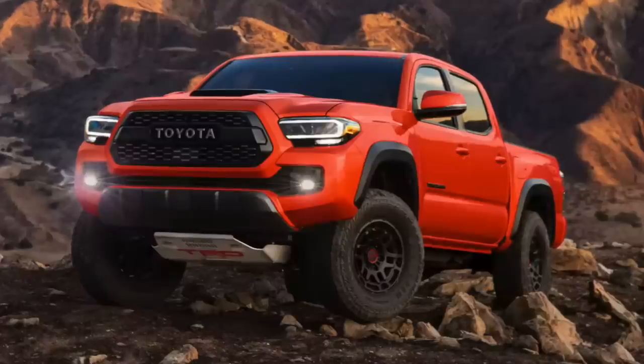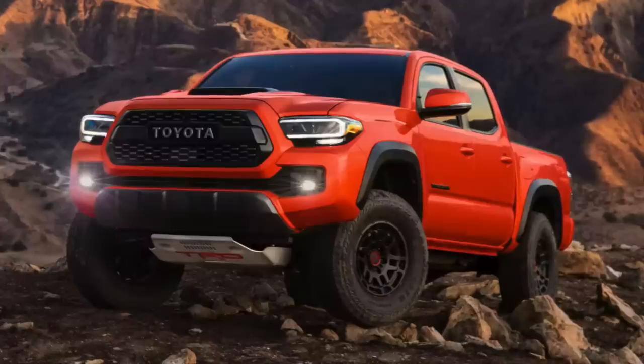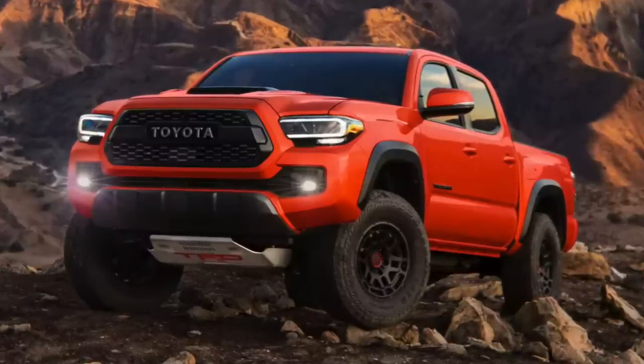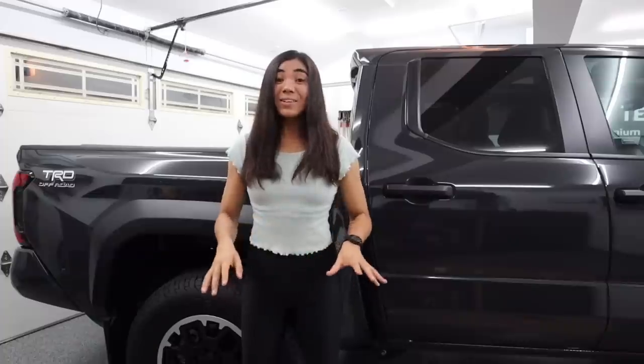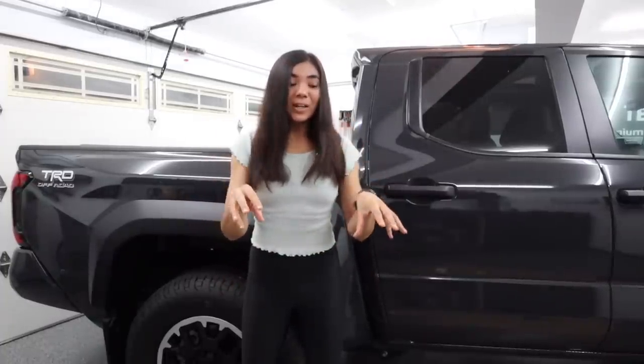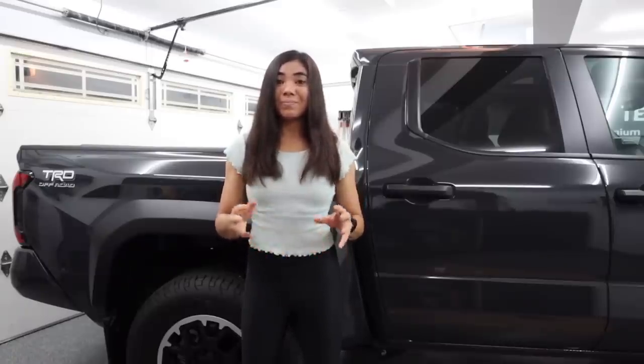$63,900. And to give you guys some context, the starting price for the automatic TRD Pro Tacoma in 2023, the previous generation, was $50,740. That's a difference. And then on top of all that, can you guys just imagine? You're starting out at $62,900, but then you've got all of those extra fees that I was talking about earlier. Some people are sticker shocked at this, and I don't blame them.